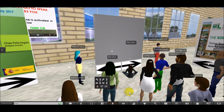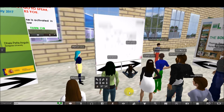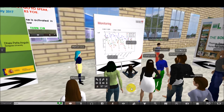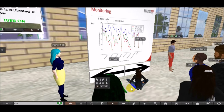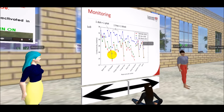We can also look at the conductivity in time, coming back to the field at regular times to do monitoring. You can see on this graph the 8 different cover crops on the x-axis, and 3 different times in different colors. Let's just take a look at the white mustard, which is the third one on the right.